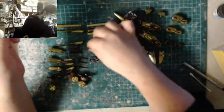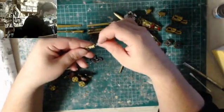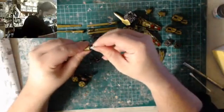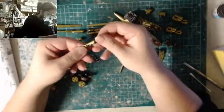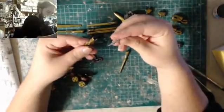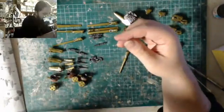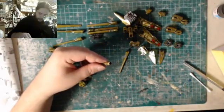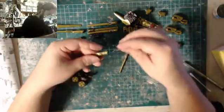That doesn't fit. That's cool. Those 3 are pretty big. That doesn't want to go in. That does want to go in. Cool. That fits in there perfectly. Just put some glue inside to make sure it stays in there permanently.